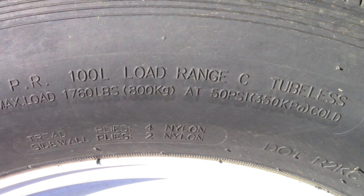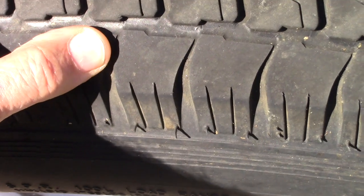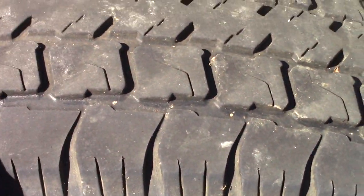This is the passenger side tire from the trailer, and it's the mate to the one that blew out. It is an ST tire, which stands for Special Trailer, and it's a 6-ply tire, 4 plies in the tread and 2 in the sidewall. It's a load range C with a maximum weight capacity of 1,760 pounds when it's inflated to 50 psi. If an ST tire isn't otherwise marked, which this one is not, it's rated for a maximum speed of 65 miles per hour. This tire is very similar to the tires that came on the trailer when it was new.